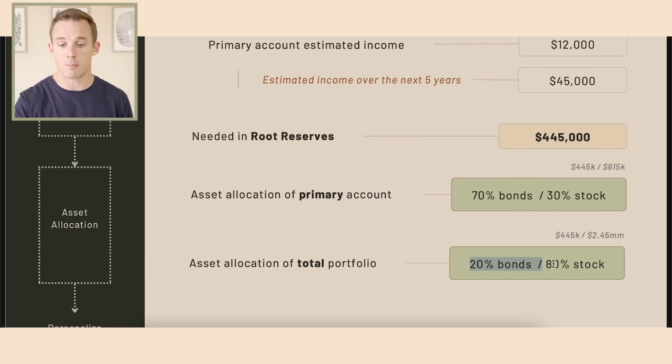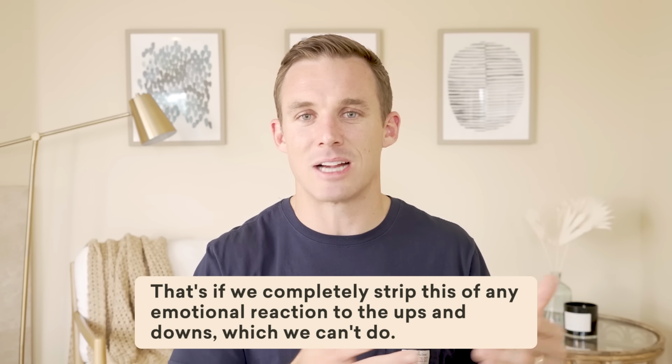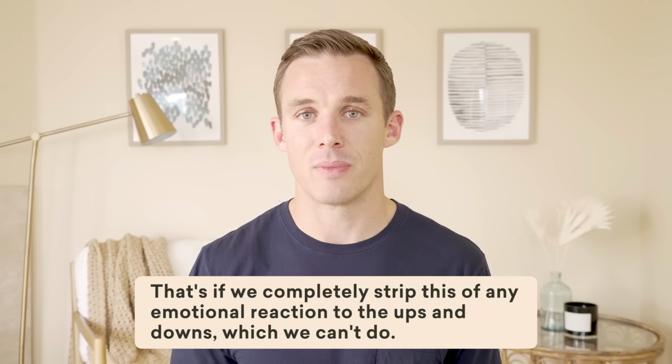80% stock, 20% bonds, we think based on long-term returns, that's an appropriate portfolio for your financial plan. That's if we take your emotions out of it. That's if we completely strip this of any emotional reaction to the ups and downs, which we can't do. We had to ask them, we had to go through the conversation. If this causes you not to be able to sleep at night, maybe it's the wrong allocation, but from a financial perspective, this is what we feel comfortable with as we tie your portfolio into your overall financial plan.